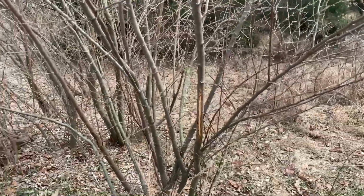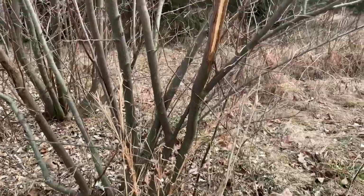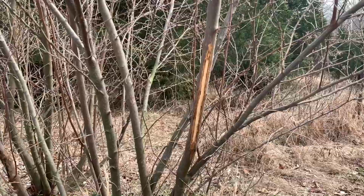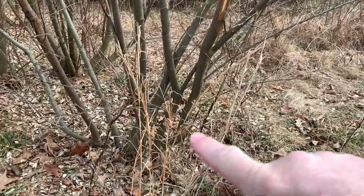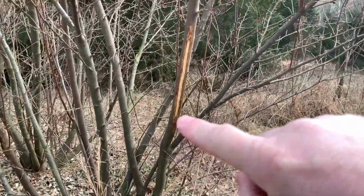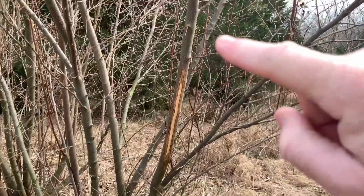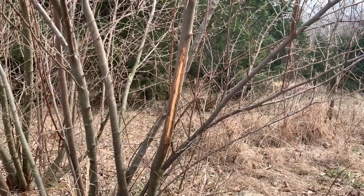So here's another one, like I was talking about before. If you notice how high up on the tree that rub starts, it's not a huge tree by no means, but again, a more immature buck is going to start their rub down closer towards the base of the tree, where a more mature buck is going to come higher, usually within that 2 to 3 foot range, and then start working their way up. So another great indication of a more mature buck rub.